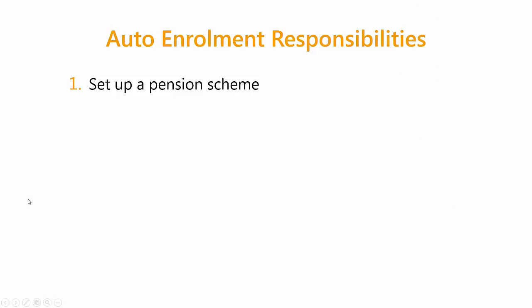With AE comes a number of employer responsibilities. Number one, a pension scheme must be set up with a qualifying AE pension provider, and this should be done in advance of your staging date. This should not require a great deal of time to complete. If you have no eligible job holders, you can hold off registering with a pension scheme until you need to enroll someone.